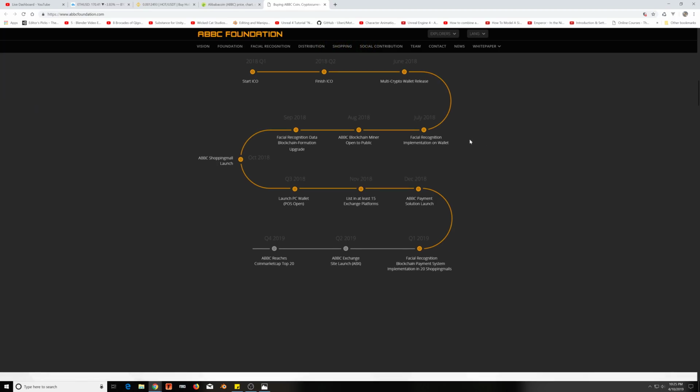Facial recognition, implementation on wallet. Okay, fine. Do the same thing with a fingerprint. That's actually easy. I mean, there's open source JavaScript code out there that can do that right now, so no big deal. Blockchain miner open to the public, no big deal.